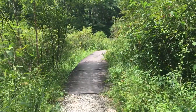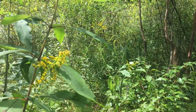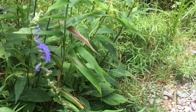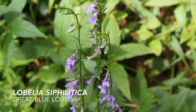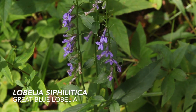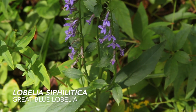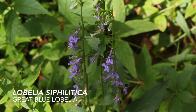And just over across the way, we've got some beautiful goldenrod with some pollinators, which I will discuss more in depth in just a little bit. But further down, I did want to talk about our next plant, which is Lobelia. So Lobelia syphilitica, otherwise known as the great blue lobelia, is a beautiful late summer perennial, and it is obviously distinguished by the beautiful purplish to blue flowers.